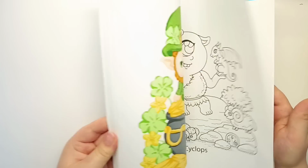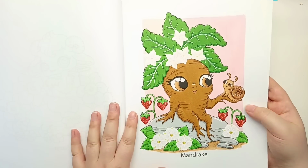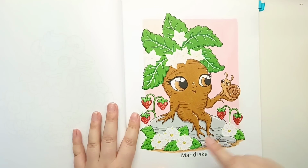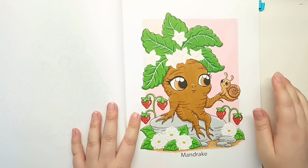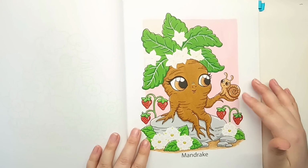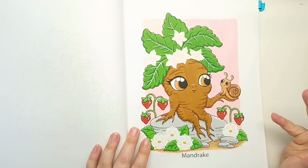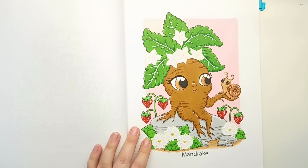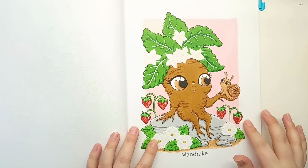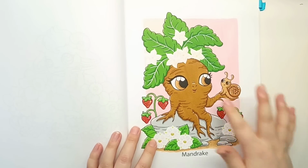And what else did I do? I did the Mandrake. I decided to do something different for myself for this page and use a white outline for the flowers. It's not my favourite. I think I preferred how it looked without the white outlines, but it's good to experiment, try new things, and it doesn't look terrible. I just, for my style and how I like my pages to look, I didn't like how this effect turned out, especially these ones up here.